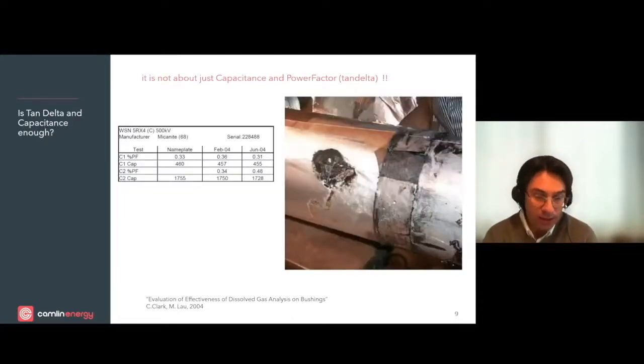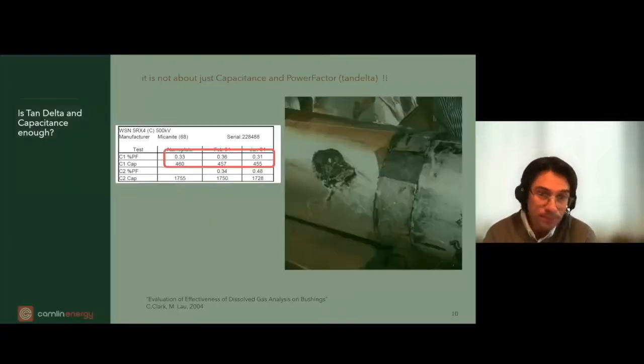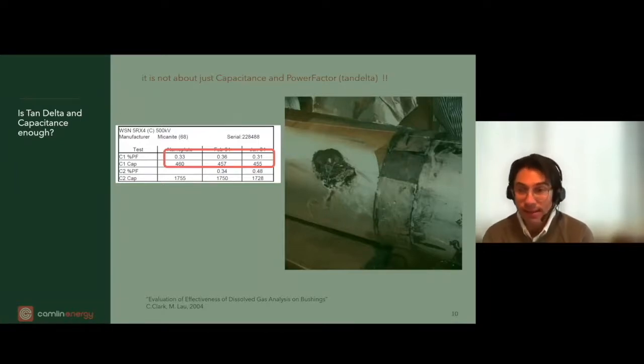The best thing is to explain all this with an example. This case was published in 2004 by BC Hydro, Canada. The bushing was taken out of service and inspected. You can see from the visual inspection that this bushing is definitely in faulty condition and cannot be kept in service. But if you look at the table, the tan delta values are reported before and after the failure, and according to the electrical test, the bushing is perfect. Tan delta is 0.3, exactly like the nameplate value, and the capacitance is very close to the nameplate value. But it is clear that this bushing cannot remain in service.